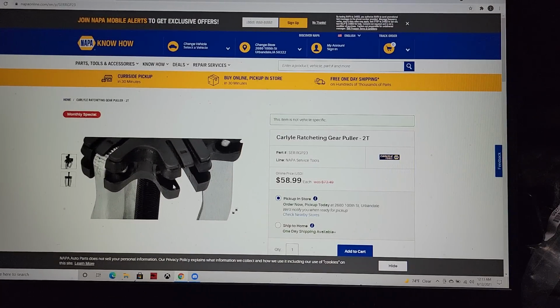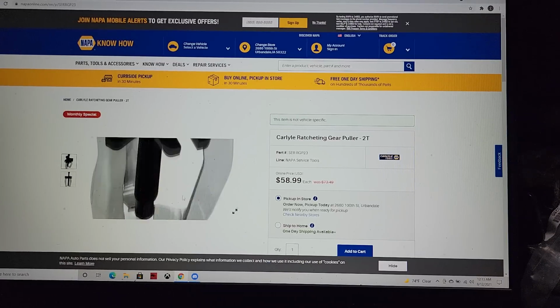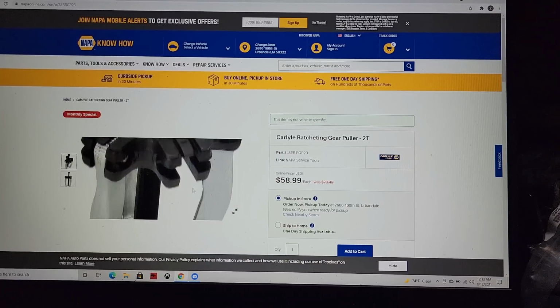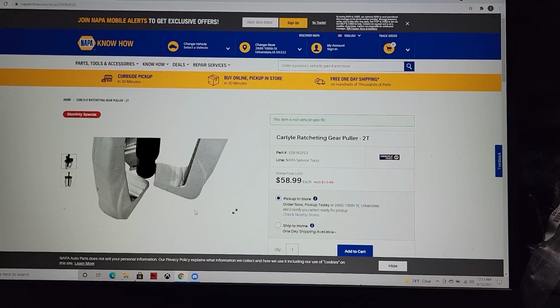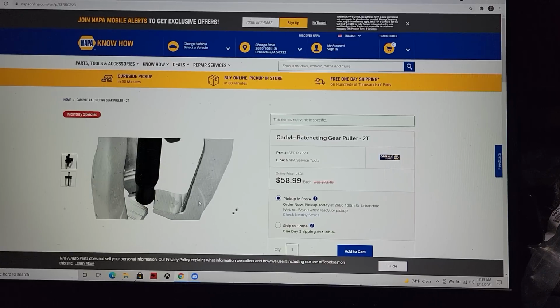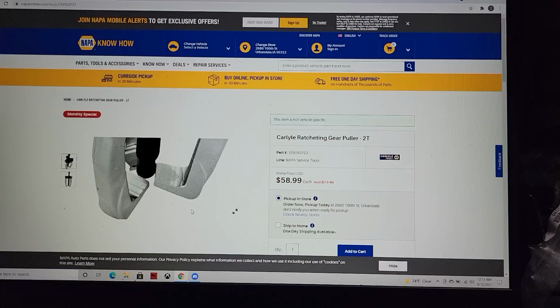There she is, boys. Is that the one? Is that the same one I got? No, it isn't. It's pretty close. So Mac Tools has this short one that I love. It's called a BOPH61 or something like that. Ratcheting one. The jaws are a little bit different on that.